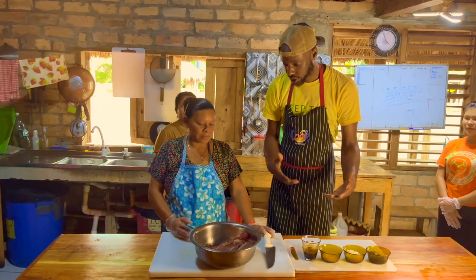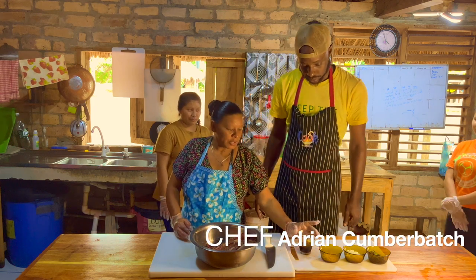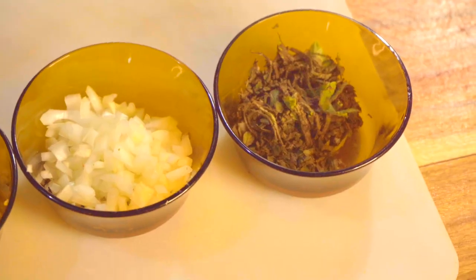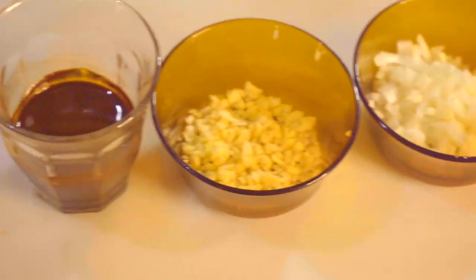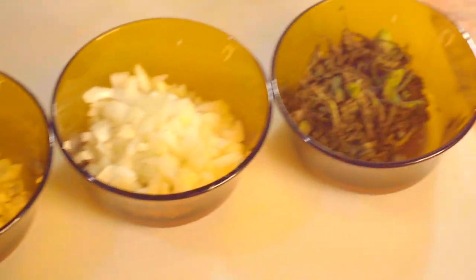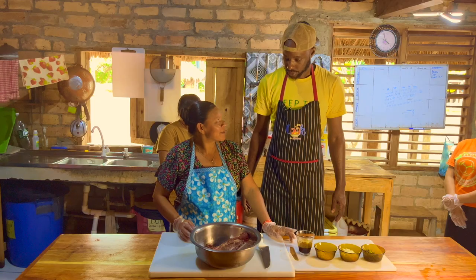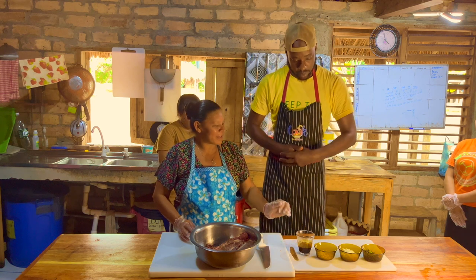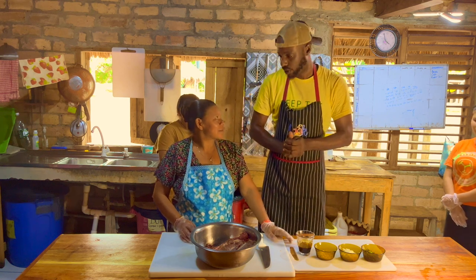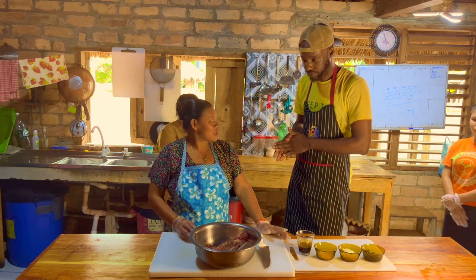So tell us the traditional ingredients you put in your pepper pot. Yeah, we put ketchup, garlic, onion, and then thyme leaf. Thyme? Yeah. Regular French thyme? Yeah. Okay. That's all the ingredients for pepper pot? Yes, but we usually put cinnamon stick, and cloves. Yeah. Okay, no problem. And we usually add a little sugar.